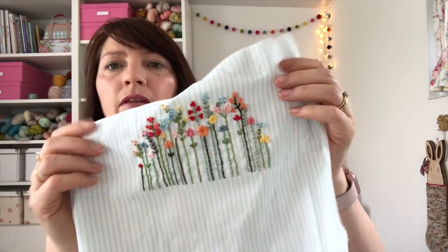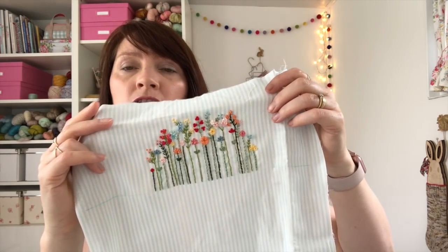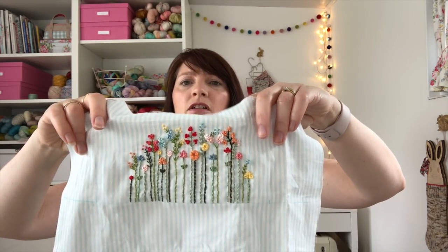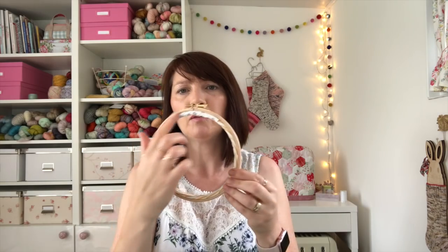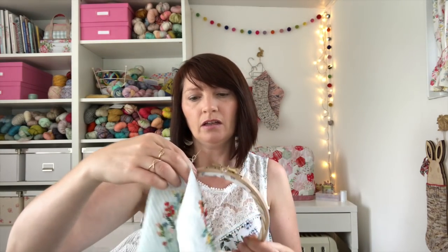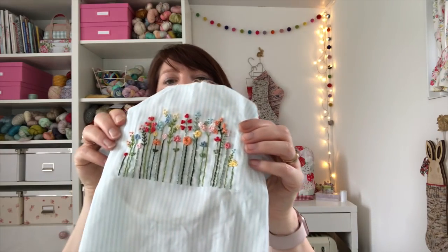So this design, it's not mine. I followed a design which was by And Other Adventures. So that's the website name, and she's also on Instagram as And Other Adventures. And she does lovely flowery embroideries, but they're mostly based on hoops. And the idea being you stitch it up and you kind of leave it in the hoop, but I wanted to use this for something else. So she does kits where you get the design and the flosses. I don't know if you get a hoop as well. I didn't look into that because I've got quite a few embroidery flosses, so I just wanted the design.